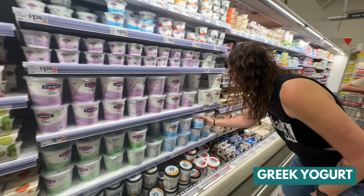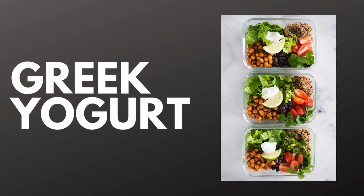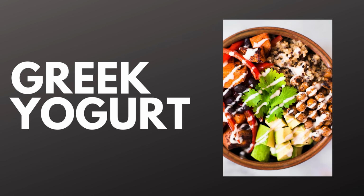I'll get full-fat, plain Greek yogurt like Fage, which is my favorite, and I use it in place of sour cream, in sauces, dressings, or just with fruit.